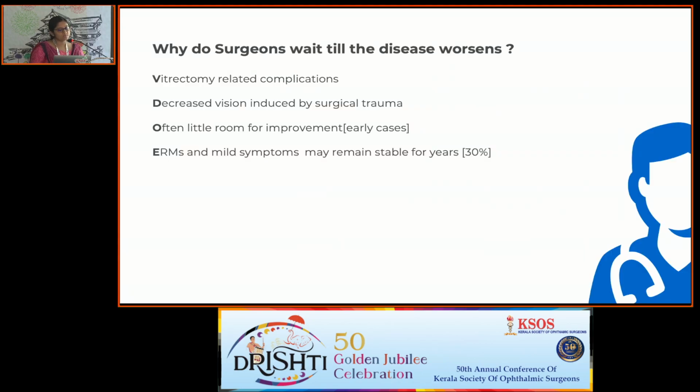Then why do surgeons wait till the disease worsens? Vitrectomy related complications can be severe. Also, surgical trauma can sometimes cause decreased vision. Many times, there is little room for improvement in early cases. ERMs tend to remain stable for many years.